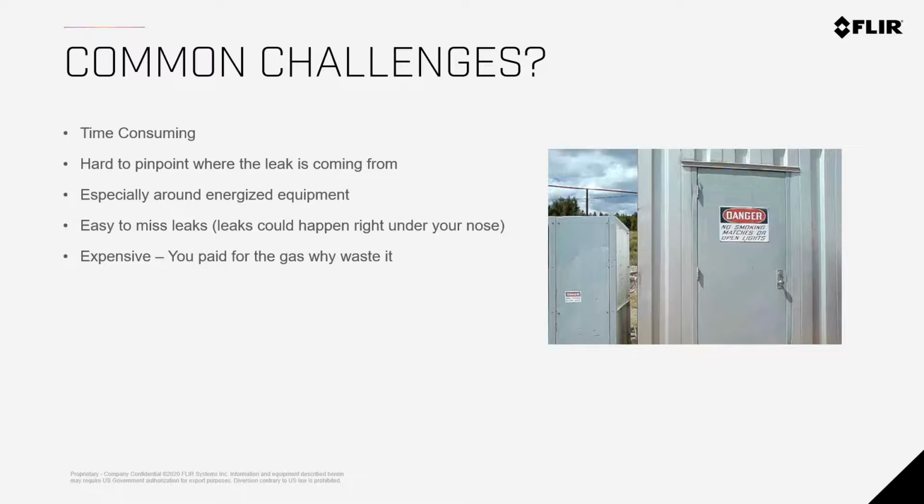So this isn't necessarily a challenge, but more why we want to do it. You're paying for this gas, so we want to make sure that we're not wasting it. And then the environmental damage, especially when we're talking about our circuit breakers and sulfur hexafluoride, SF6, and methane, presents environmental damage as well.